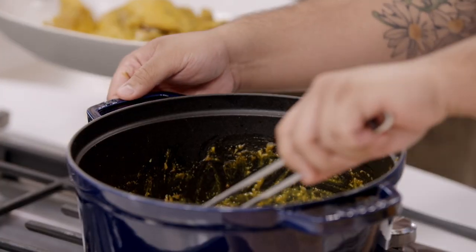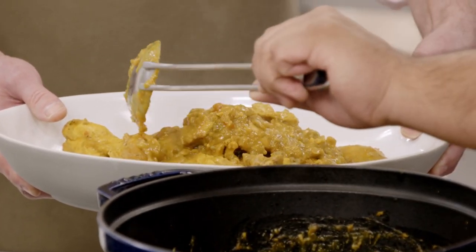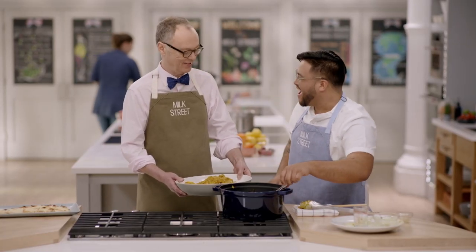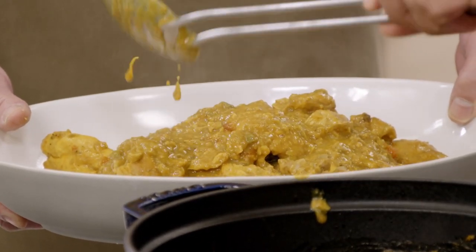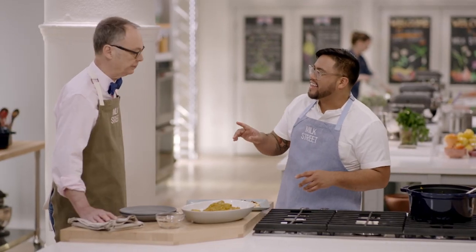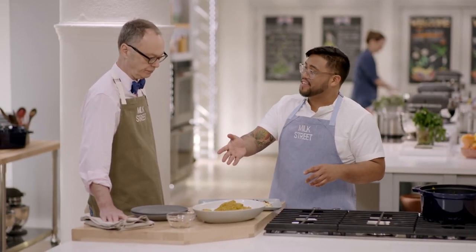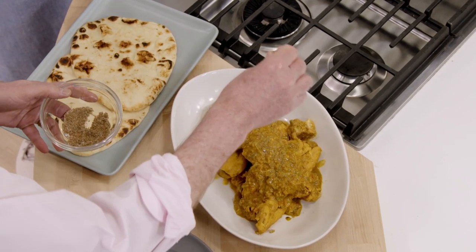And now we can spoon this sauce right over the chicken. Well, I'd rather eat it than look at it, actually. So now that we have some of that sauce on there, we could go ahead and enjoy this dish. But before we do that, we do want to add in that final touch. So if you would like to do the honors, we do have the cumin salt mixture from earlier. Why don't you go ahead and top some of that off?